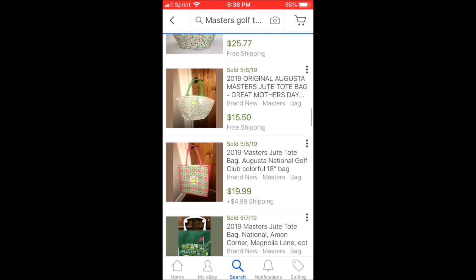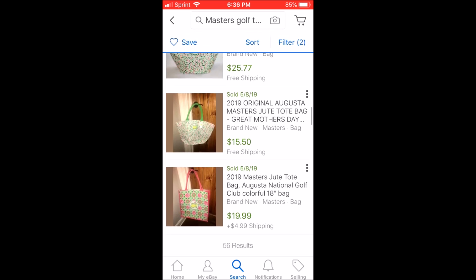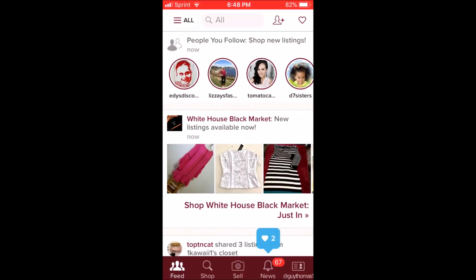You want to have a good balance of sales to actives. Now here's an example of a walkthrough for Poshmark. It's basically the same process, just a different layout because it's a different app. Okay, so all you do is hit your Poshmark app icon, which brings you to your main page.